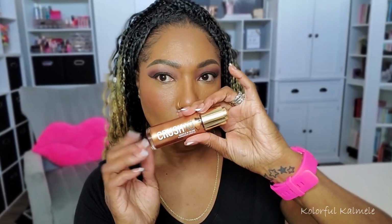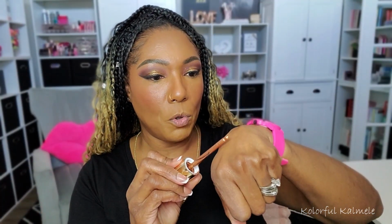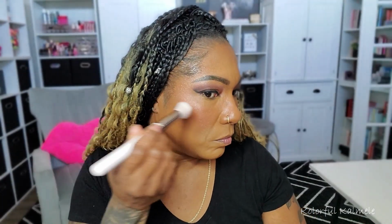Okay, so highlight. I meant to put this on before I powdered. I'm going to go in with this Crush XO Hustle and Glow Illuminating Highlighter. And normally I just tap it on my cheek, but today I'm going to put some on my hand and go in with my brush on my hand first, just so I can have a little bit more control of what's going on, possibly. Oh, so pretty. Because I don't want too much today. Just a nice little sheen.